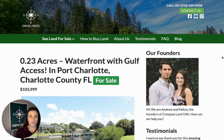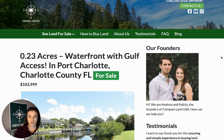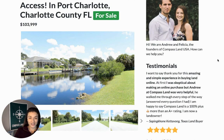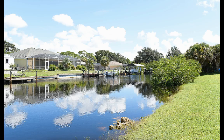So you can find this property on our website, compasslandusa.com, with the title 0.23 acres waterfront with Gulf access in Port Charlotte, Charlotte County, Florida. When you come onto the website listing here, you'll see pictures of the actual property on the water. So let's click to go through them.